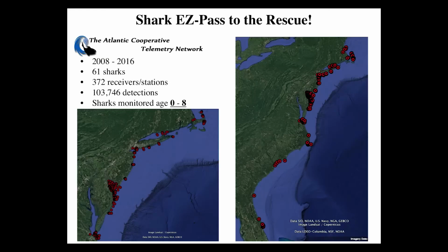The other factor that was critical to the success of this portion of the study was our participation in something called the Atlantic Cooperative Telemetry Network, or ACT network. The ACT network is an online group of researchers who use passive acoustic telemetry, or the EasyPass system, to study marine organisms along the east coast of the United States. And what it does is it fosters data sharing between those researchers.